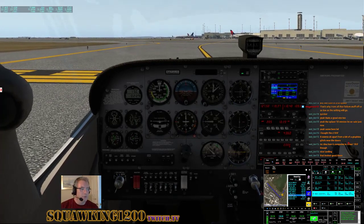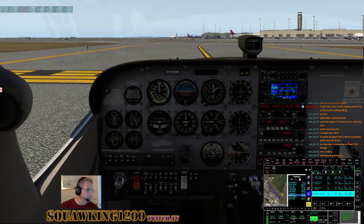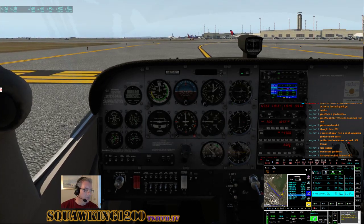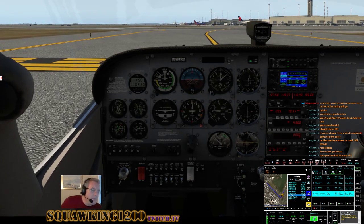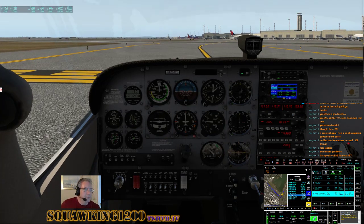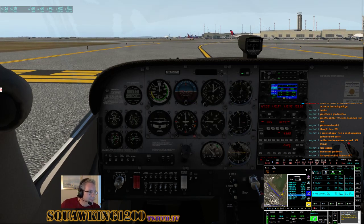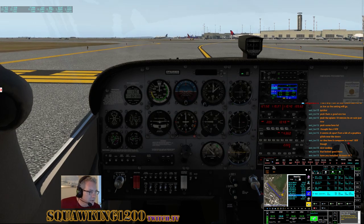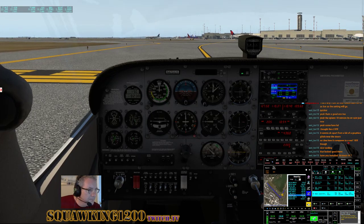Let's see, what am I? I'm holding short 15 to cross. Cessna 12 Bravo, holding short to cross runway 15. Cessna 12 Bravo, contact tower on 128.8. That's not right. See, that's like a little screw up there. I'm not going to use the default mesh. That's what I'm trying to say. I'm just going to stay with the standard. It's simpler.